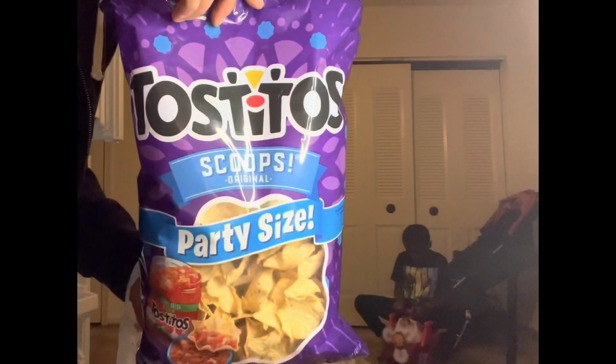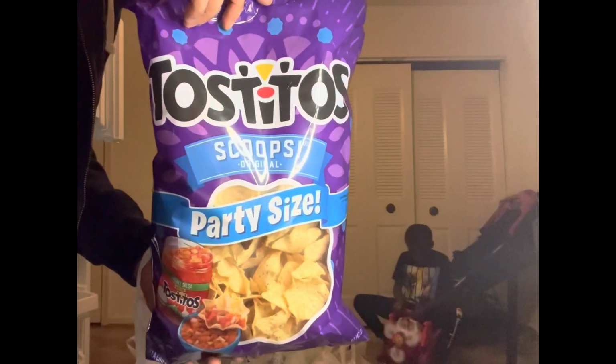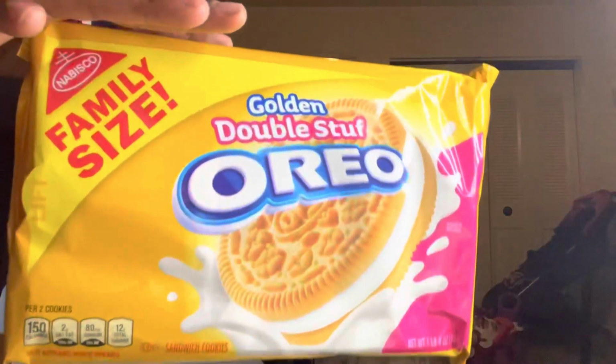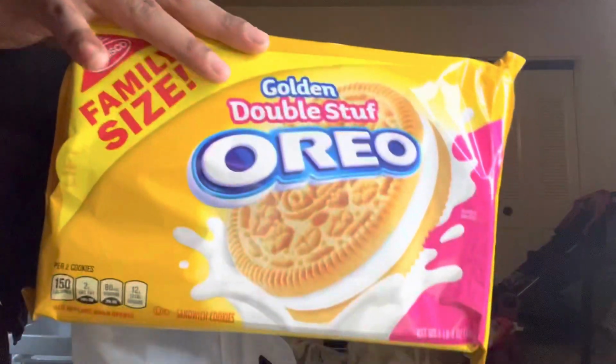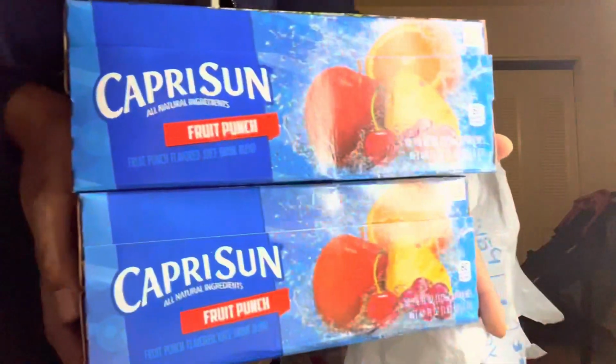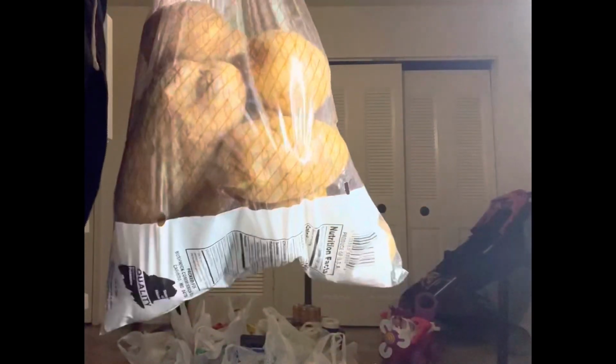And then also I got some of this Tostitos scoops for dip as well. So we got the regular chips and then we got the scoop chips. And then also I got some of these golden double stuffed Oreo cookies. These things is bomb.com, baby. I love these cookies. And then also I got a couple cases of the Fruit Punch Capri Suns. And then these russet potatoes for baked potatoes, fried potatoes, whatever, you know.